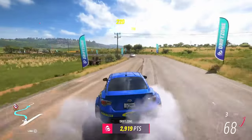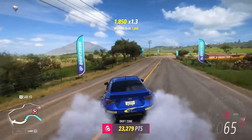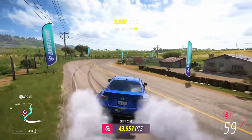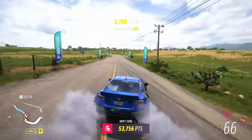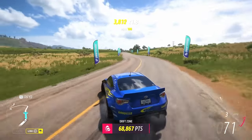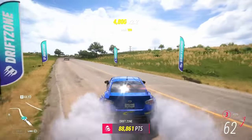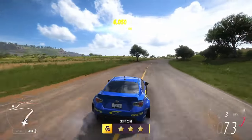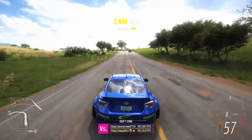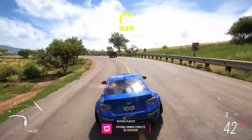Here we go then, run number 2 in the BRZ. Like I say, you don't have to get that 3-star objective, just get 6 stars in total from drift zones. Now, this BRZ isn't perfect for drifting, but it does pretty well as it is rear-wheel drive. I would suggest using this over the WRX STI. That is another 3 stars earned, though. Coming through the finish gate at 90,000 this time, 90,436. That's another 3 stars, that's 6 stars in total. Pitching Corners, complete.